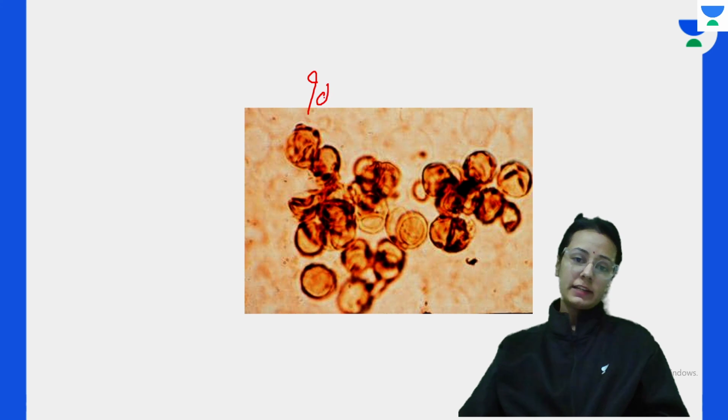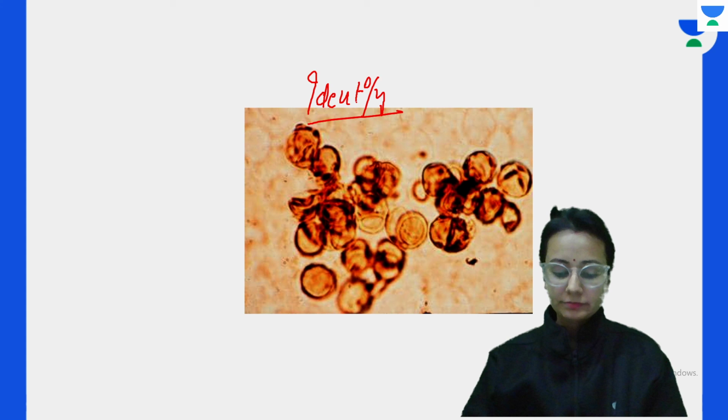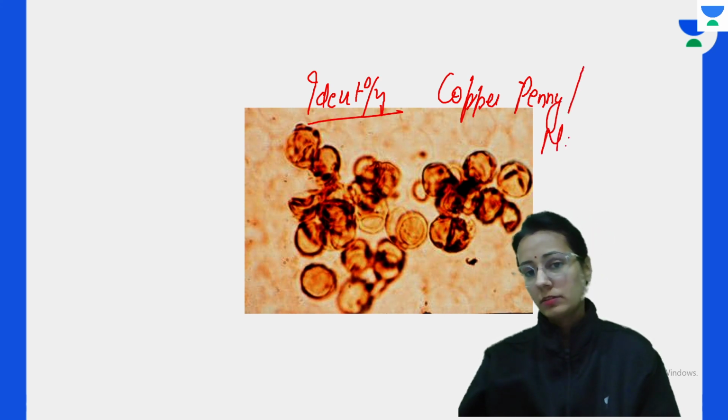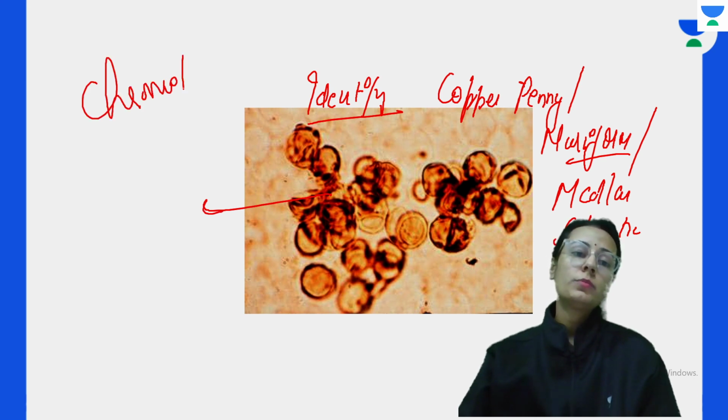Coming to the next image, identify the image. We already covered in detail the images in a half hour session, a few days, 3 to 4 days ago. We are just revising it quickly. This is the copper penny body, or the muriform cells, or the medlar bodies, or the sclerotic bodies, which is seen where? Seen in the chromoblastomycosis.